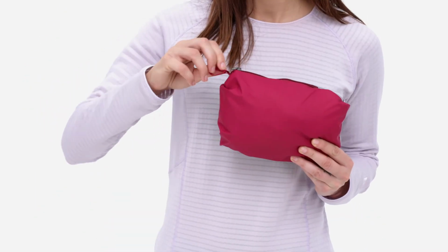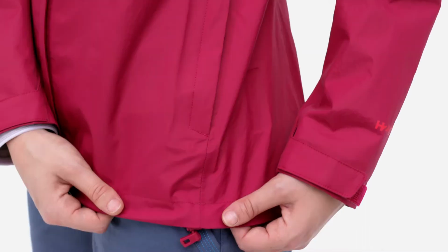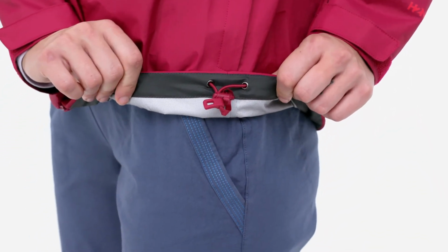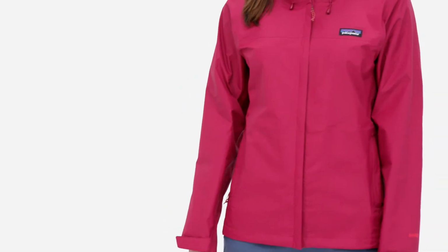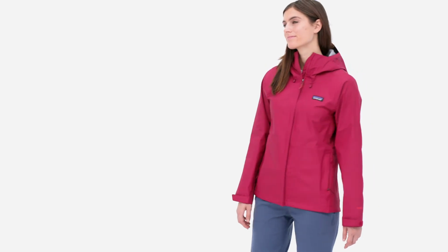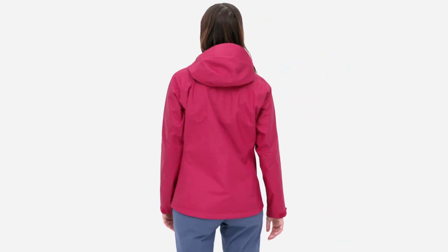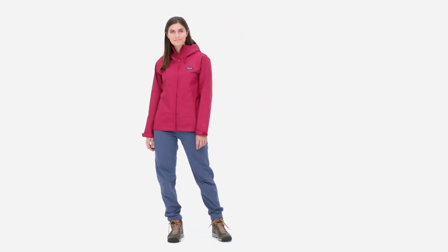The left pocket doubles as a stuff sack. Self-fabric hook and loop cuff closures and a draw cord hem keep out rain. And the Torrentshell 3L is Fair Trade Certified sewn, which means the people who made it earned a premium for their labor. Built for one purpose, our women's Torrentshell 3L jacket will keep you absolutely dry and comfortable in the wettest weather.